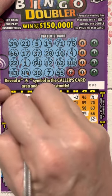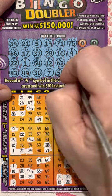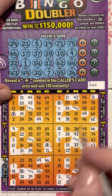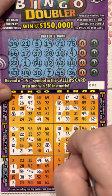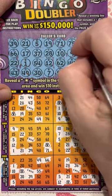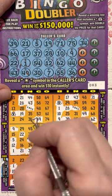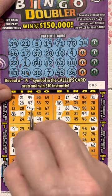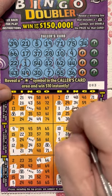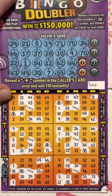N44. N36. And another setup where we're just missing the one number. N34. Just called 44. Now we're calling 34. And that gives us another potential for a win. O70.